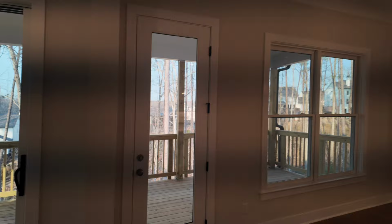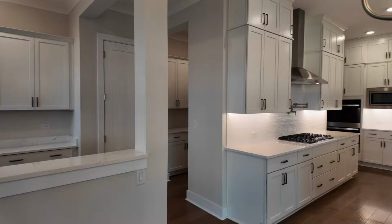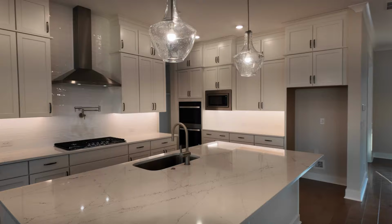You've got your breakfast area. Well, really not breakfast. Take that back. This is the dining room. This house does not have a separate dining room. So this right here is the dining room.